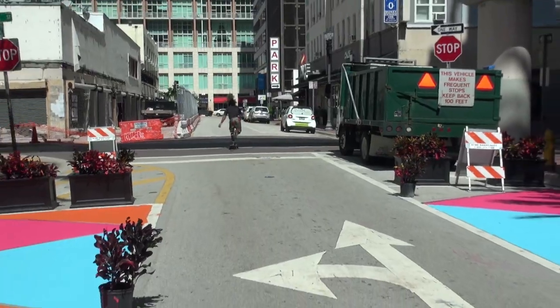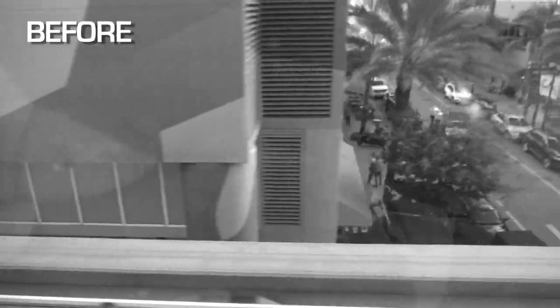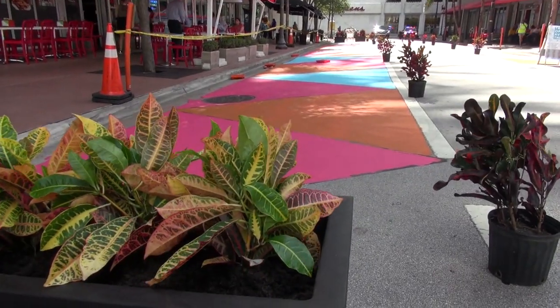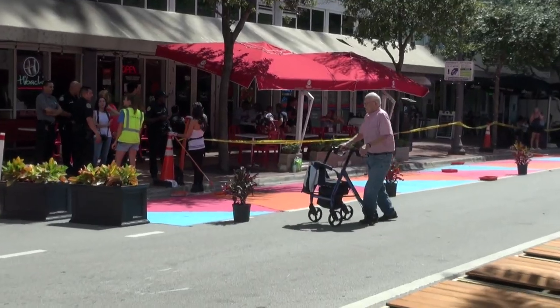This is an absolutely fantastic project that Street Plans is doing right here because, you know, I remember this street before and it was all parking. Now all of a sudden it's a nice peaceful area where it's bright, it's colorful, it's a nice place to be. It's already creating a little bit more of an environment where pedestrians are kind of the ones that are prioritized.